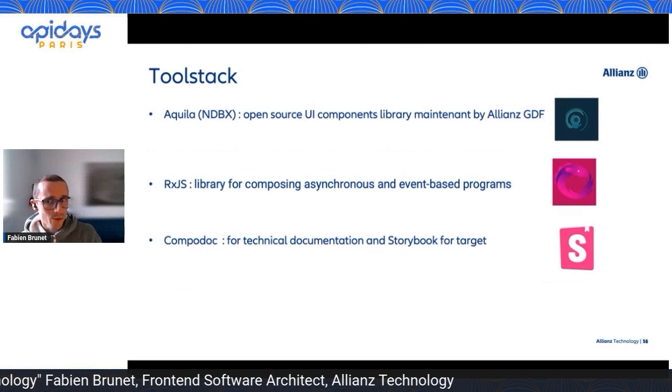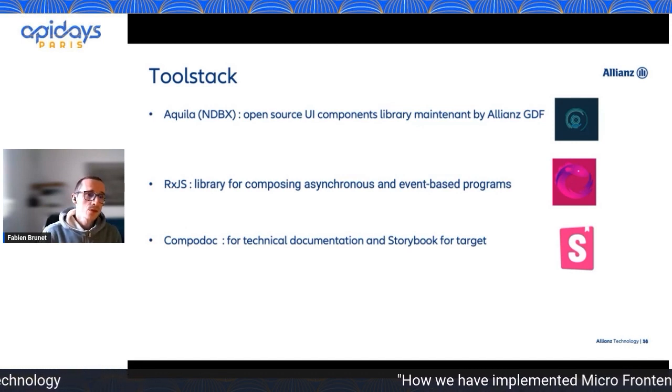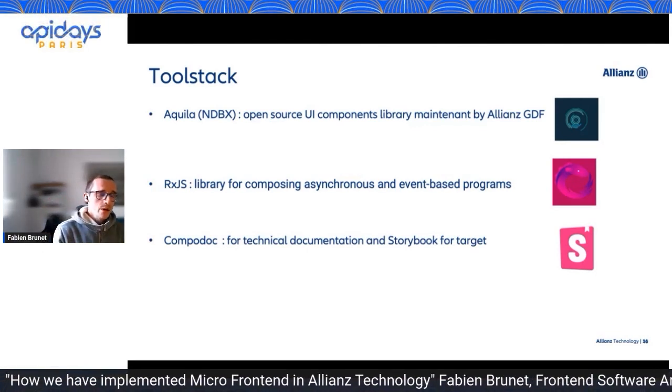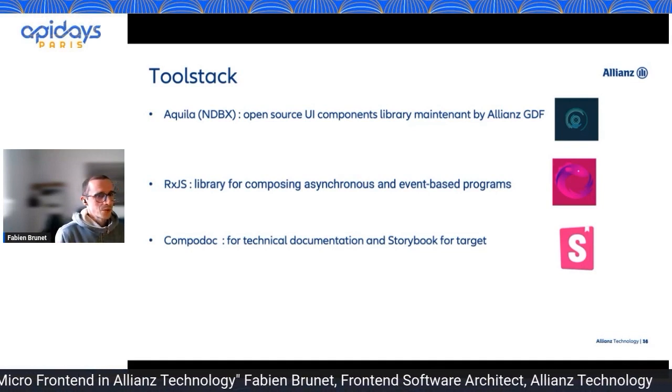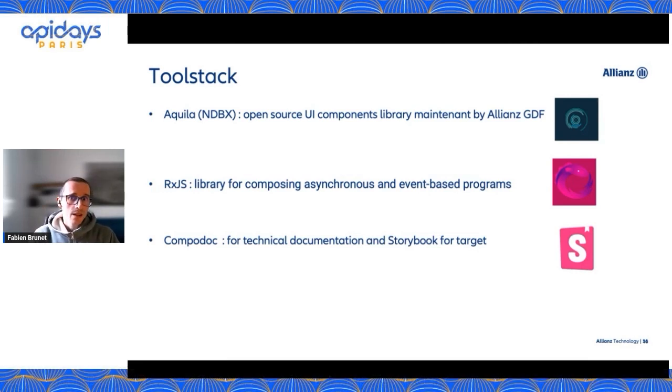And for the tool stack of more graphic stuff, we use Aquila. It's NDBX, a new digital brand experience. It's something we use in Allianz, but Aquila is an open source tool. If you want to use it, you can use it. It's very easy. It's something like Material and Bootstrap. It's the same thing, but very useful to make websites easily. We use RxJS to have all the observable stuff, and this is very classic in Angular, sorry. And for the documentation we use Compodoc right now, but we want to use Storybook in the future.